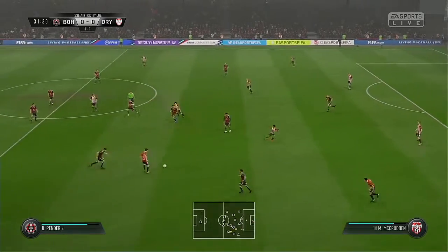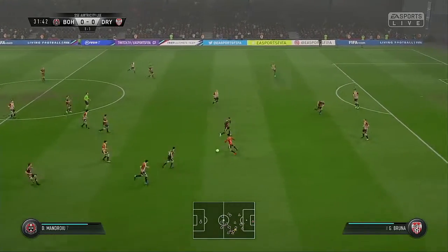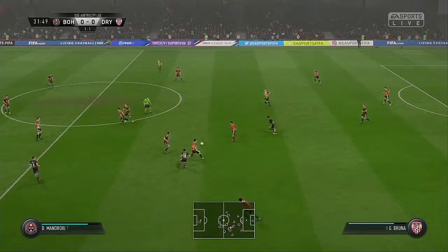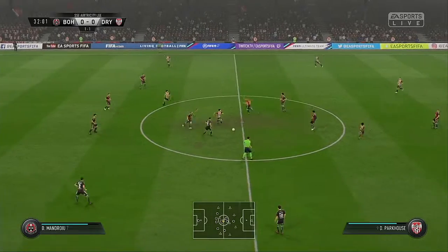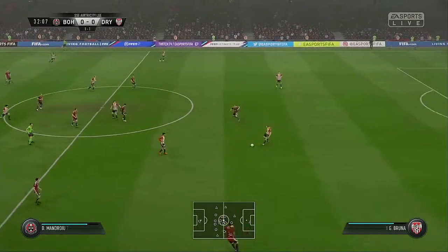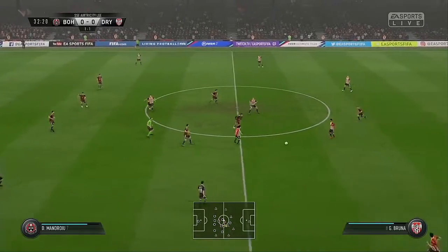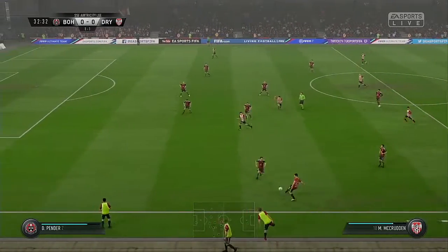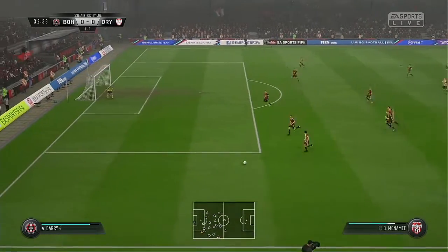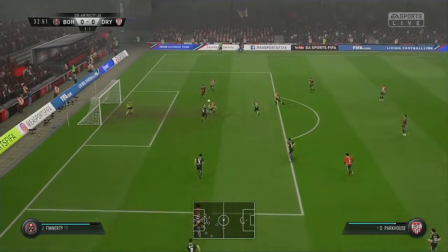That's an easy cut out for the opposition, saw the pass coming. McNamee. Played down the wing, keeping the wide attack going. A lot of defenders between them and the goal, but they still got the ball.